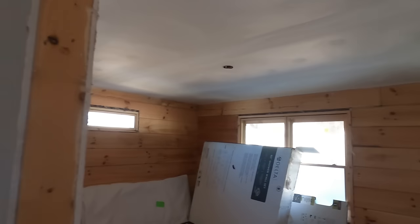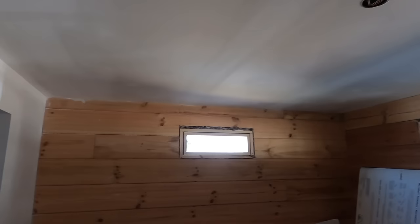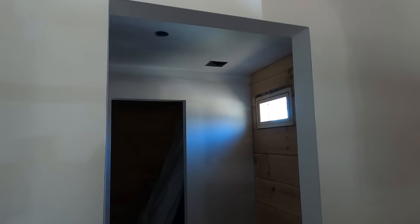Come back around into the mudroom. The mudroom is very dark right now, but it's a huge mudroom. It's where the washer and dryer will be, back door, closet, sink. Come back around through the hallway into the master bedroom. Master bedroom, we get drywall ceiling, walls. Exterior walls are the heavy timbers, of course. Come back around, we can see the master bathroom.